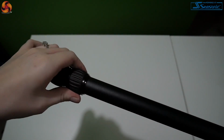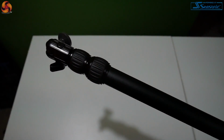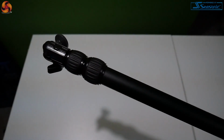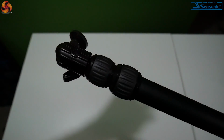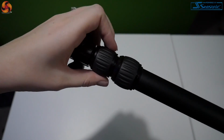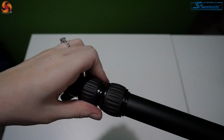You can extend the pole mount by twisting both of the pole clamps on the pole itself in order to loosen them. I had a little bit of difficulty with this one, unfortunately, as the diagram does show that you twist left to loosen them. However, it wasn't the case. After it getting a bit jammed, I did finally manage to loosen it and extend it to any height that I wanted.